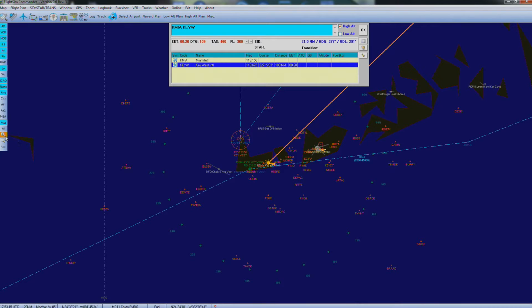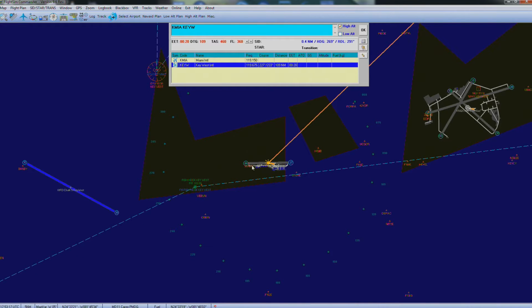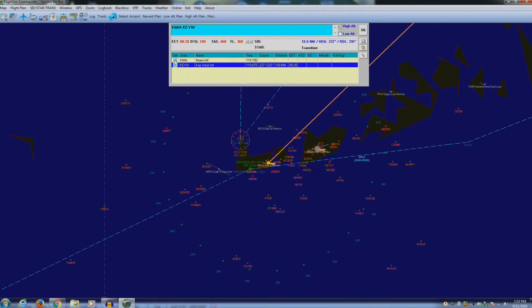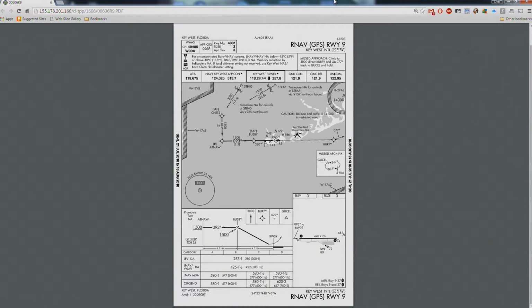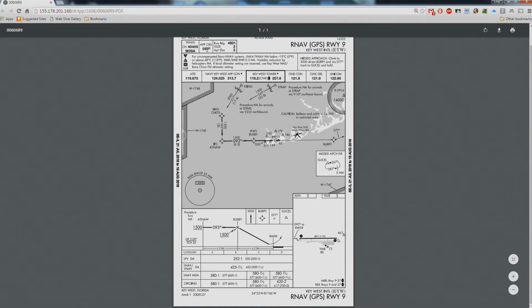So if I zoom in here, we're going to land on runway 9. Pretty much lines up perfectly there. Alright, go over here to the chart. As you can see, the approach course is 093 degrees. The runway is 4,801 feet long, and the touchdown point and the airport elevation are both at 3 feet. It is 119.675.